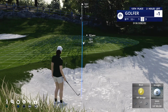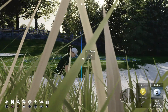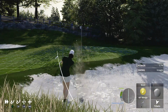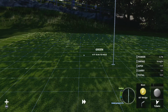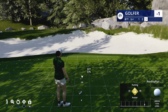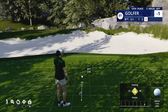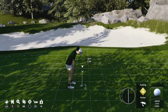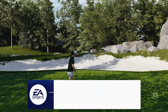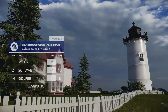Now from the bunker. Yeah, just a little splash out on this par 3. Line may have been a little more sunken in than we had thought, but all in all, not a bad shot out of the bunker. Okay, that's a good putt. It is in to save par. And she'll stay 1 under for the tournament.